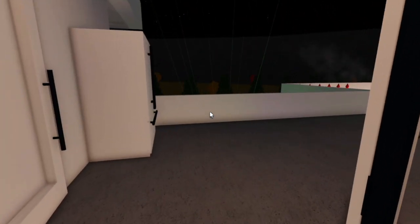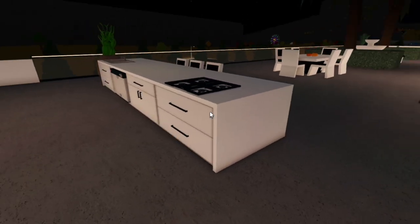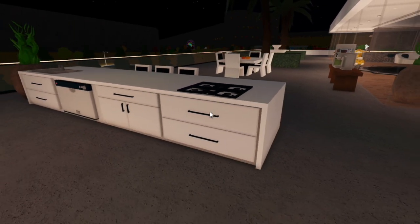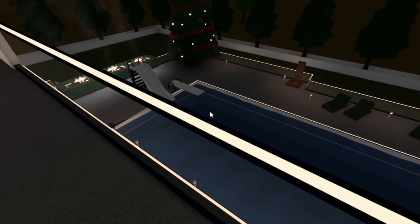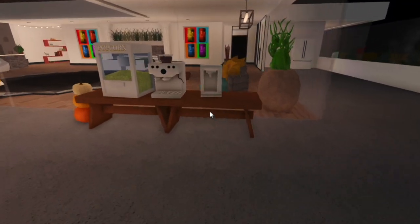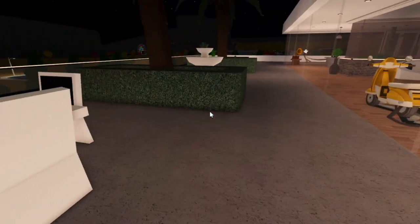Last but not least, we have my balcony. So we have my fridge. Then I have a fridge there because I've got an outdoor kitchen thing going on over here. I wanted to be able to entertain my friends like Kat, or when we play together we could hang out up here, because I think that the view here looks a lot cooler. And there's a little seating area and a little stand for if I wanted to grab a morning coffee or anything, I can grab it from here by myself.